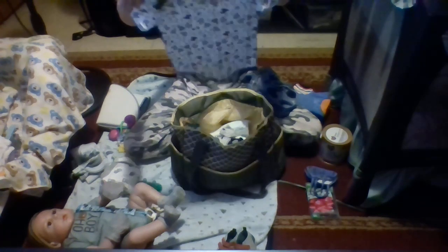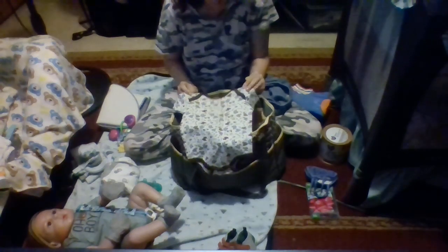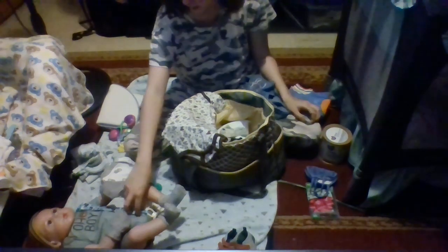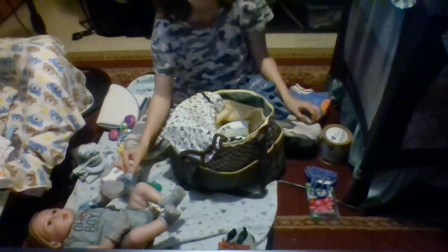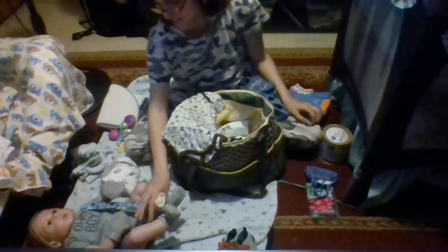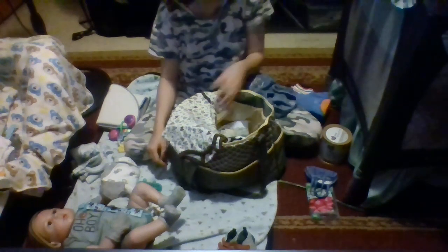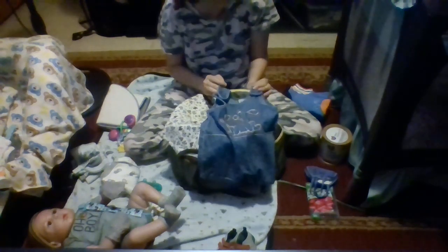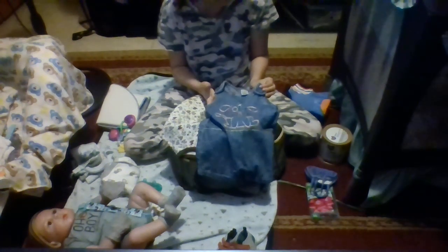But this is a onesie. It has little dogs on it. I'm thinking that the poster clip he has right here, that has dogs on it and stuff, can go good with it. So this is what it goes with. It goes with these overalls, I'm pretty sure.